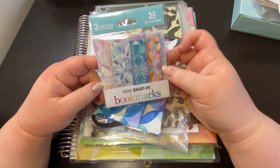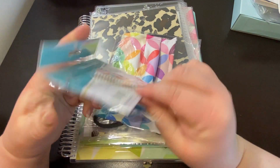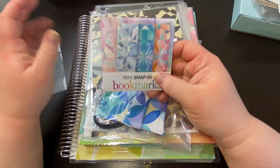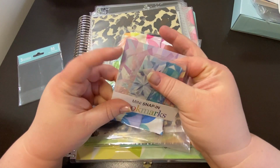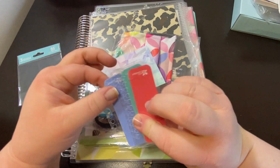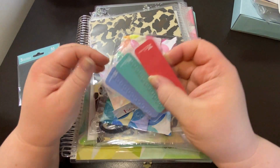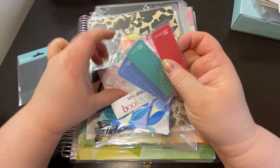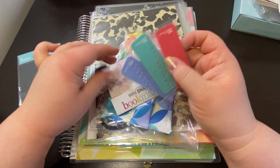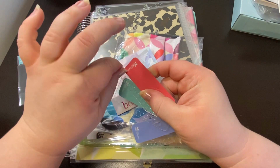I've never purchased these before, but I love Kaleidoscope so much that I figured, essentially, the theme of this haul is I would take advantage of getting stuff in Kaleidoscope while I could. Stuff I've never tried before. Oh, I wasn't expecting sticky stuff on here, but I guess that's how they keep it looking nice in the package. Ugh. Okay, so these you can put onto a page as just a bookmark, essentially.